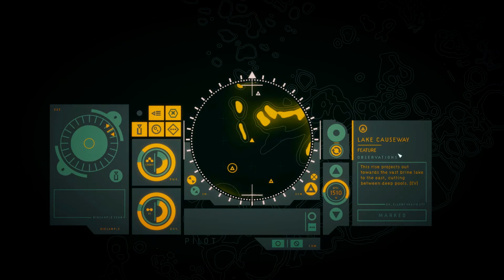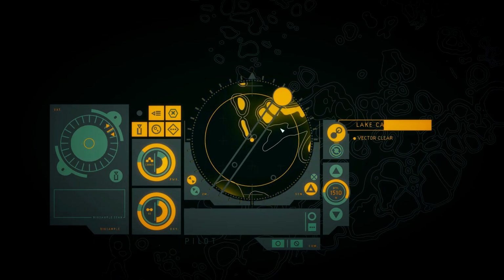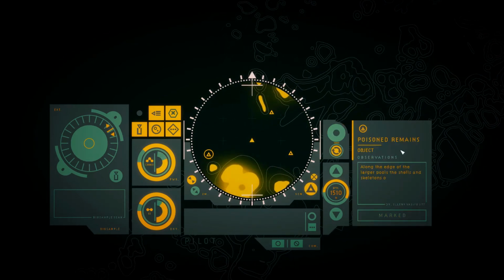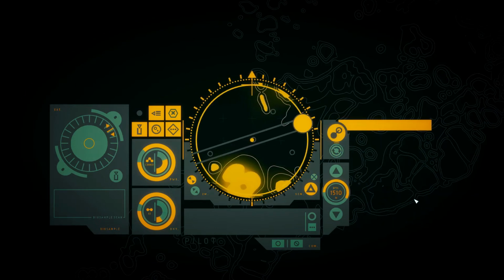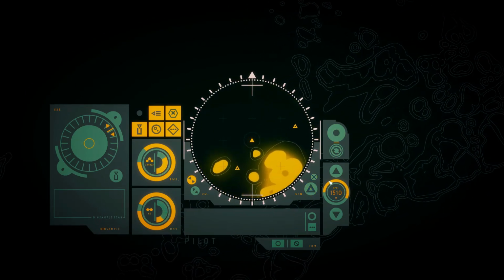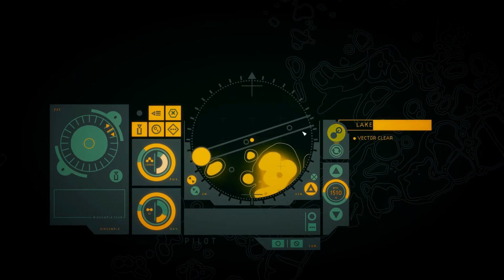Lake Causeway. This rise projects out towards the vast brine lake to the east, cutting between deep pools. Do we have anything here? Oh, let's see. Poisoned remains along the edge of the larger pools. The shells and skeletons of creatures loom out of the silt, victims of the toxic brine. So we can sample? No? Alright, guess then we're back.